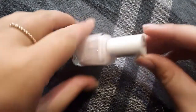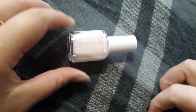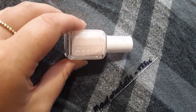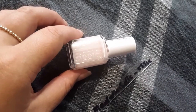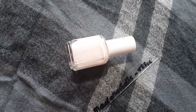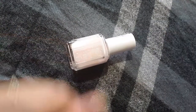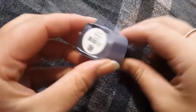This next polish is a sheer one called Mademoiselle, and this is what it looks like. It's just a very, very sheer pink, and this is good for those of us who don't want to wear a natural, or don't want to wear their nails naked, as they say. So this is a really pretty sheer pink to add a little bit of a healthy glow to your nails. This is also really pretty as a background to a French tip if you wanted to do that.